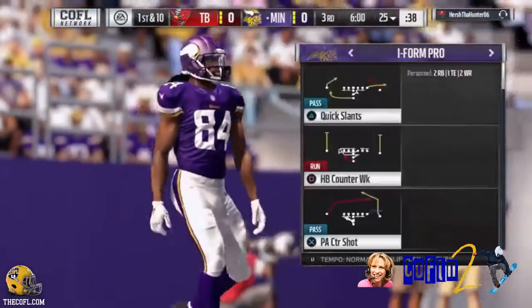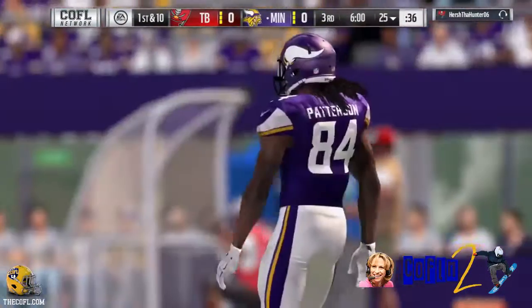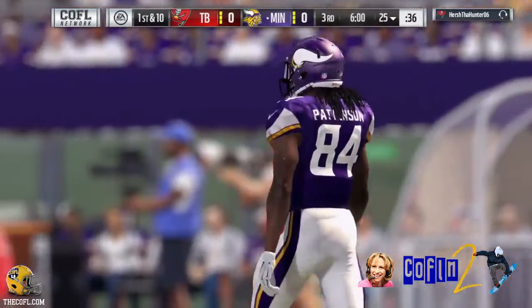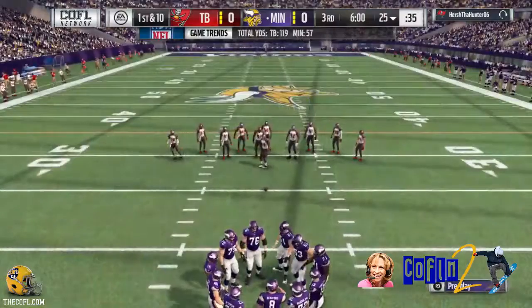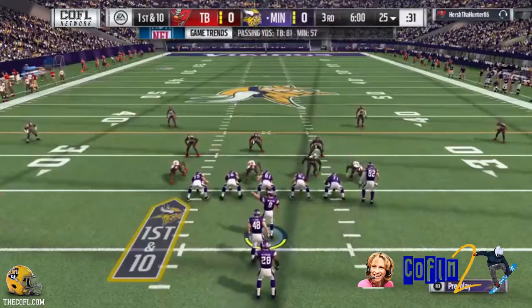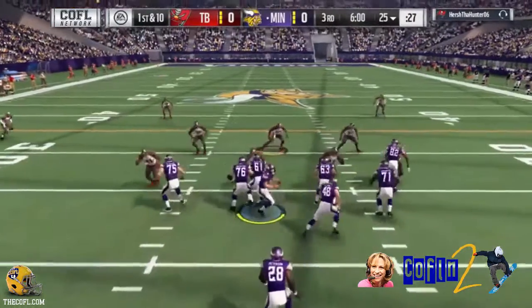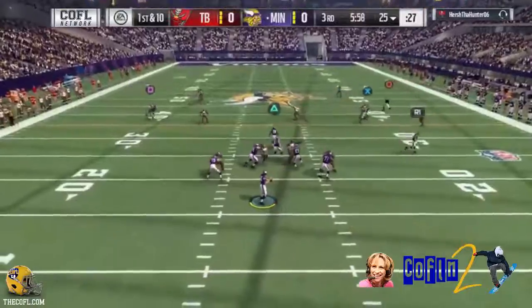Out come the Vikings. They'll have it first on offense as we begin the third. There are 0 points on the scoreboard for either side. It'll be interesting to see what adjustments were made. The defenses have obviously been great. So if you like defense, this is a classic game. This is what you're looking for. But now you're trying to figure out how to gain any type of an advantage on offense.